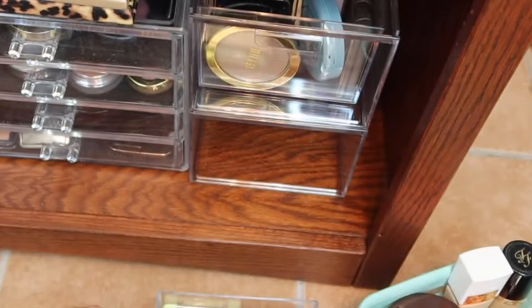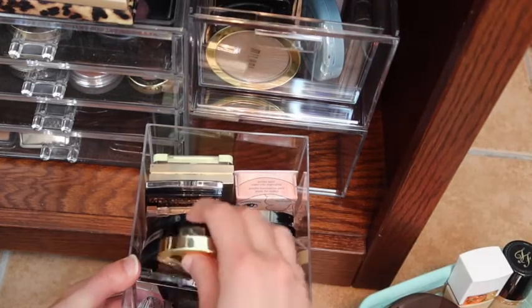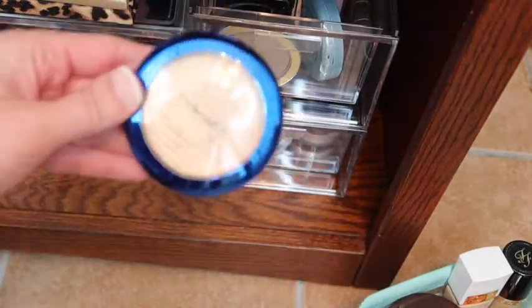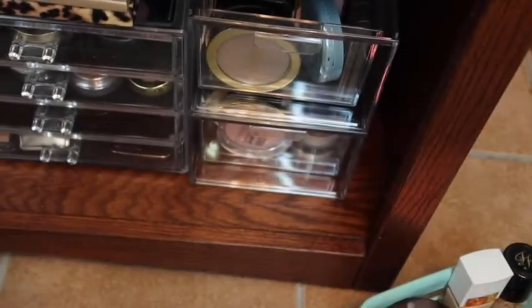And ooh, this one for sure. Yeah, let's grab that. We're also gonna pull out this MAC Oh Darling highlight, guys. This was from when it was limited edition before it became permanent. I love a gold highlight. So I think those will be good options.